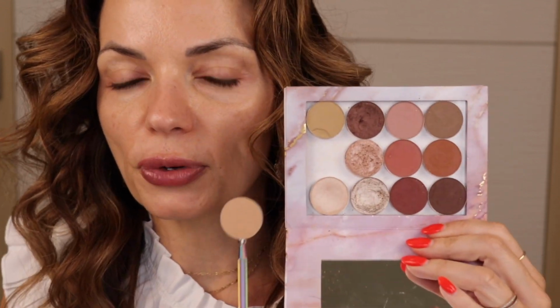Okay, so this next shade, I tried, again, if you can see in here, I tried to have a few different undertones in here.